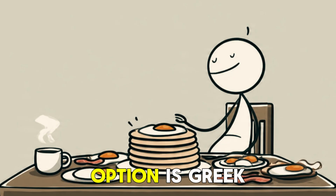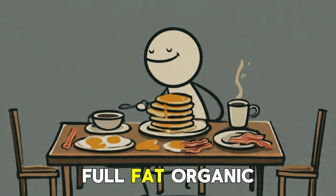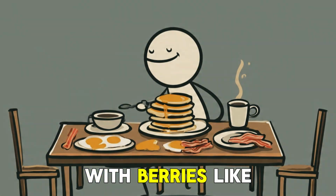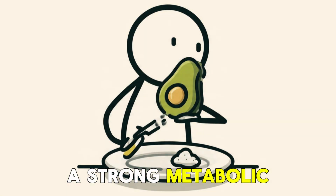The second breakfast option is Greek yogurt with berries. This is simple but powerful. Full-fat, organic Greek yogurt paired with berries like blueberries. It may look basic, but research shows it can have a strong metabolic impact.